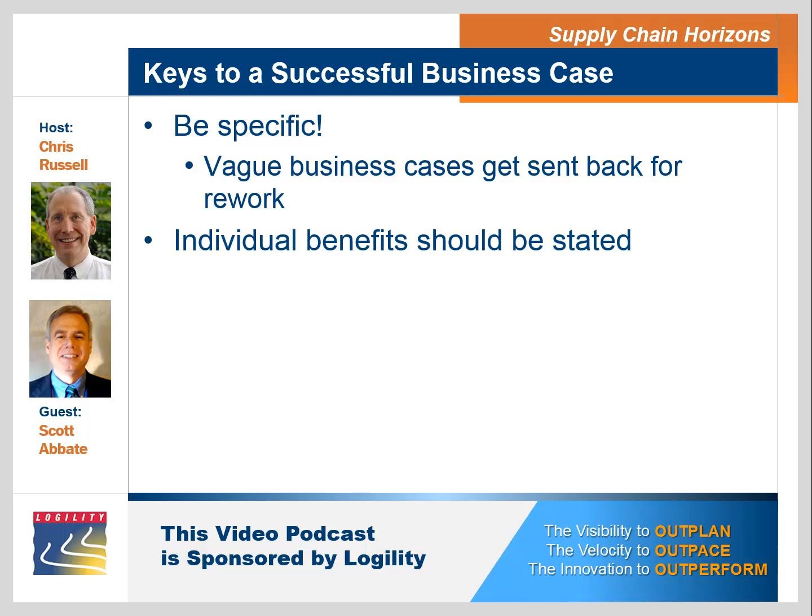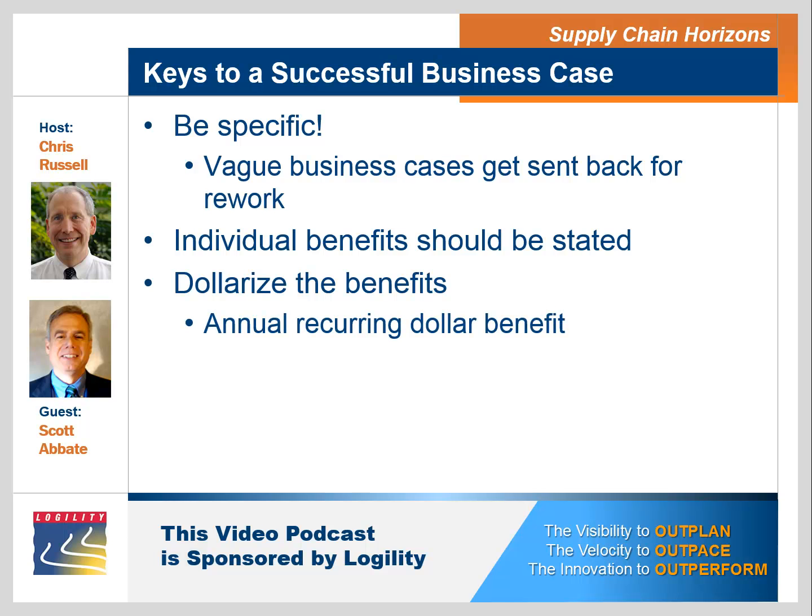need to be stated in terms of individual benefits, and more than just one or two. The more benefits that can be identified and dollarized, the better. And then it's the dollarization that I just mentioned, taking each benefit and assigning an annual recurring dollar benefit to it. That way, all the benefits can be summed up together in a common denominator, in a common language, the value, the annual recurring dollar value.